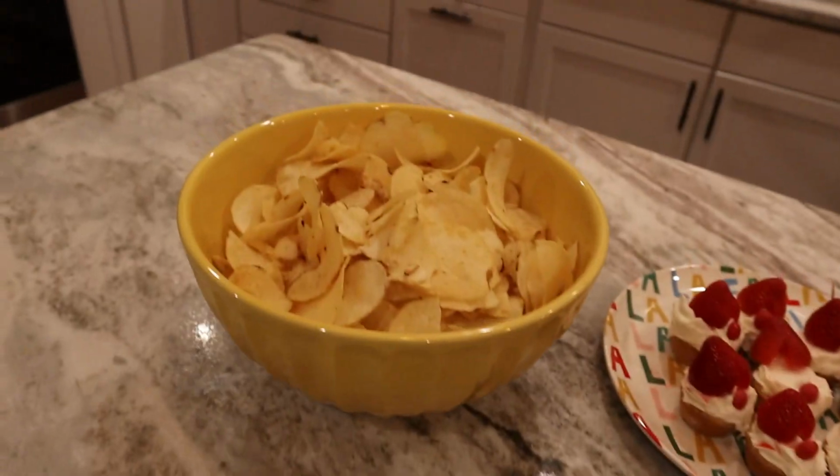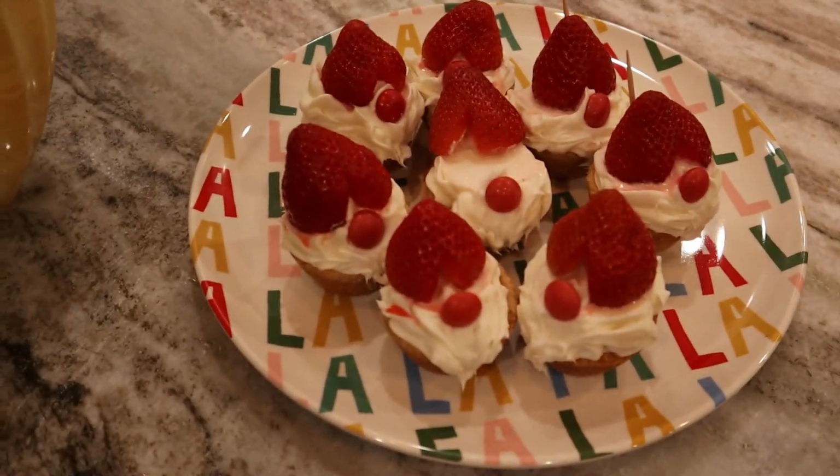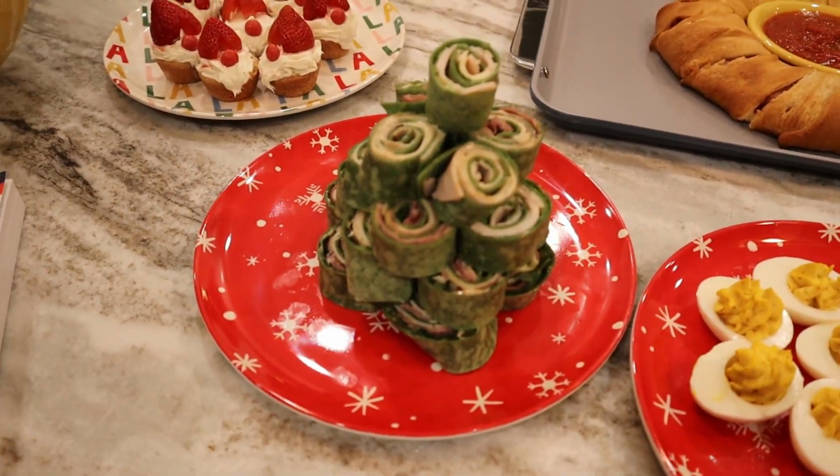We have the book, Always in December. We have chips. We have our little gnomes. I showed you these earlier. The heads are starting to slide off. I don't know why, but it's fine. The chips are for the side of the pinwheel sandwiches.